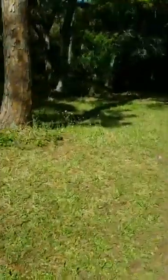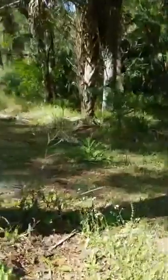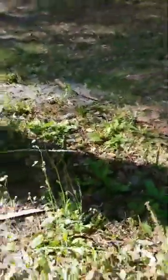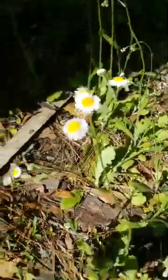Let's talk about Fleabane, even though it might be the right one, but we're not sure. So this is a type of Fleabane. Oh, we've got some lyre leaf. So let's look at this real quick, and we'll talk about this a tiny bit. I'm going to come over here so I get a better shot. The herb of commerce is Erigeron canadensis. I don't know what this one is, but this is what typical Fleabane looks like.